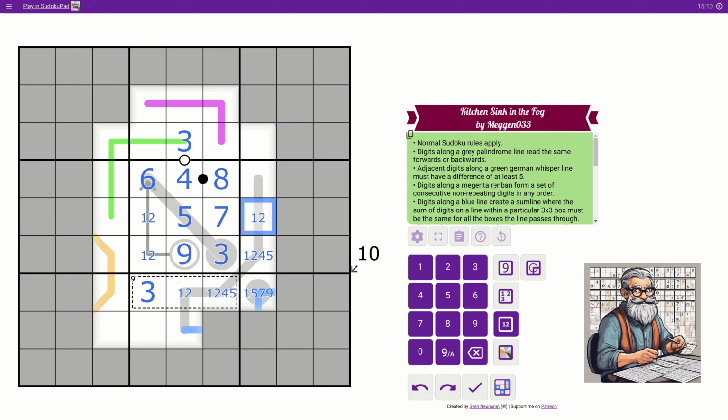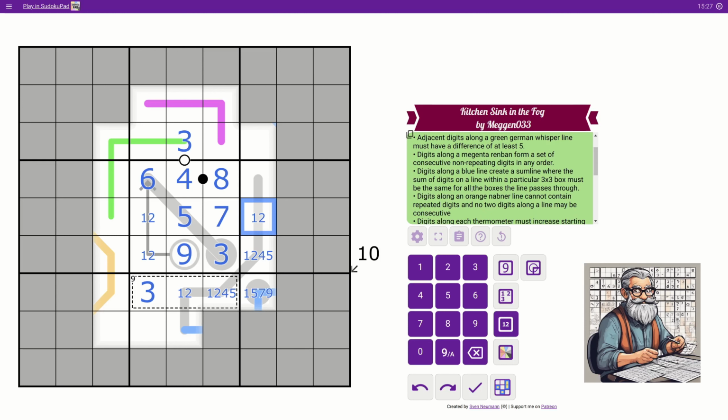Magenta. This is a Renban line, which means that the digits on this line have to form a set of consecutive digits, not necessarily in order, but they have to be consecutive. And this one, what is this one? Orange.